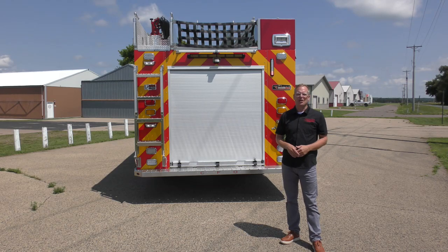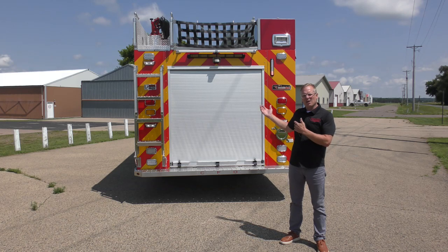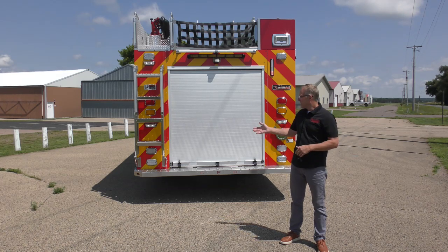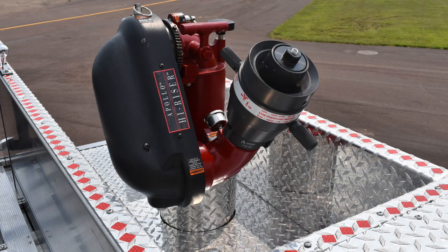Alright, so a theme of these walk-arounds, I always talk about how the back of the truck really informs the overall functionality and design, and that's obviously going on here as well. The fire pump, as I mentioned, is mounted at the rear of this truck. We have a nice access ladder to the top of the body where you'll find a step-in area for a manually operated high-riser deck gun.